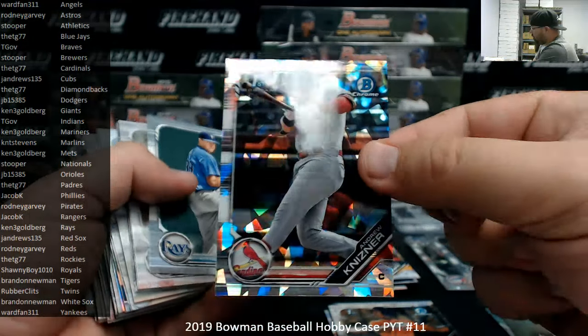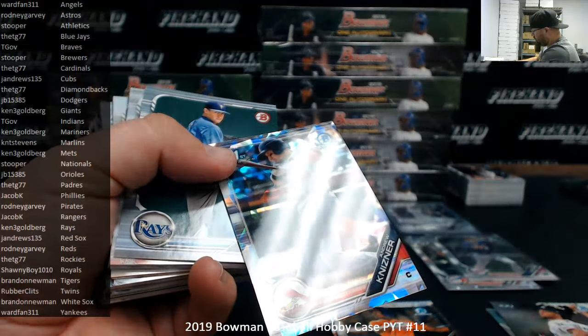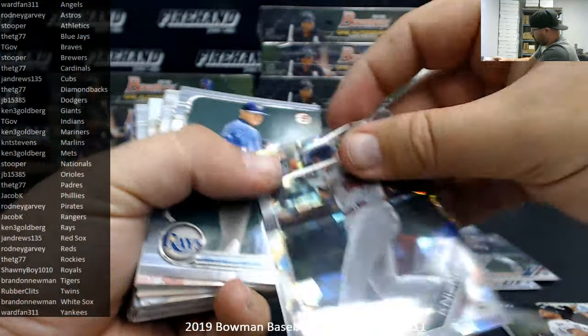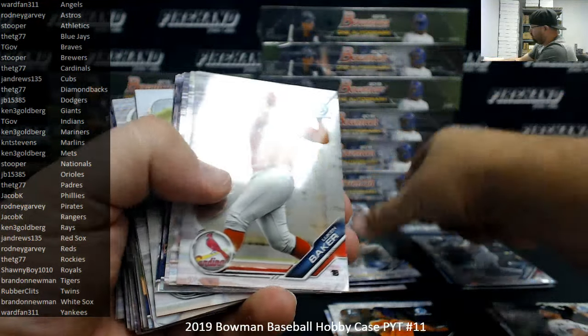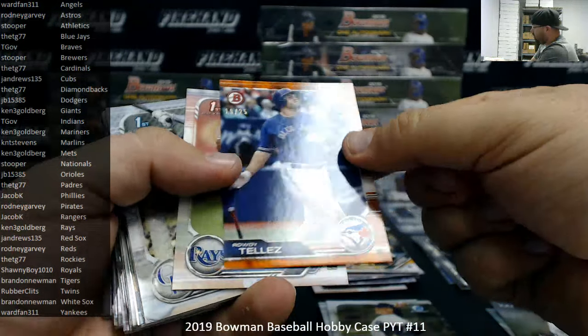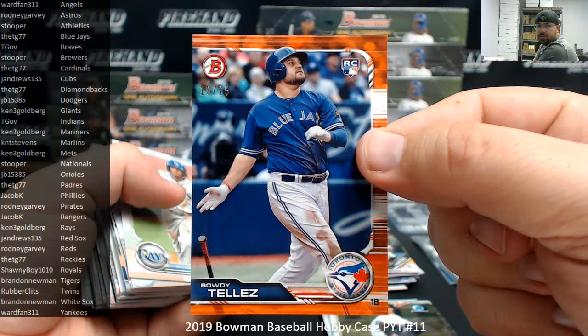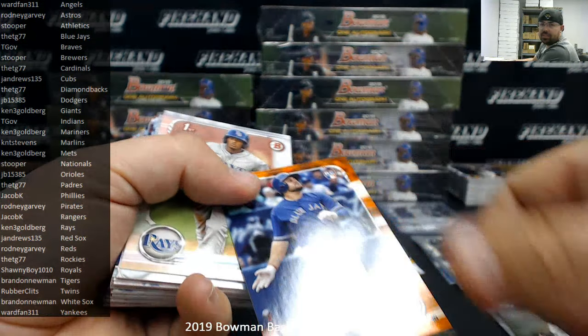Okay. Got Atomic Refractor of Andrew Kinsner for the Cardinals going to the TG77. There's an orange paper to 25, Rowdy Tellez for the Blue Jays. Toronto Blue Jays belongs to the TG77.